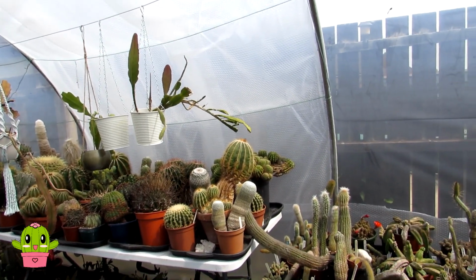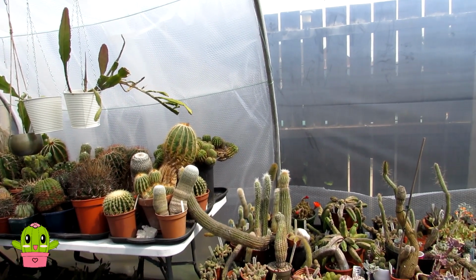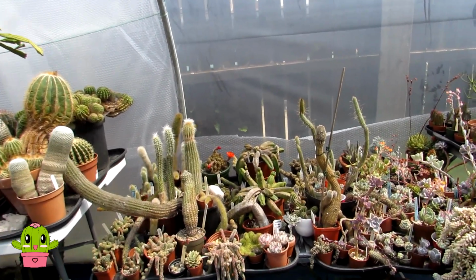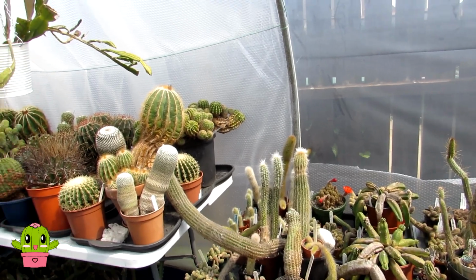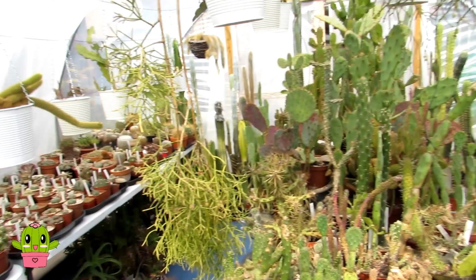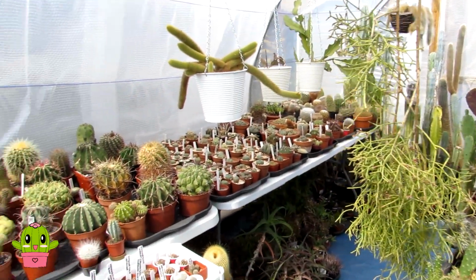However, I'm going to be talking about the advantages and the disadvantages, pros and cons of having a polytunnel for housing cacti and succulents and for growing them. Now, first I'm going to talk about the positives. And the obvious one is the light levels.